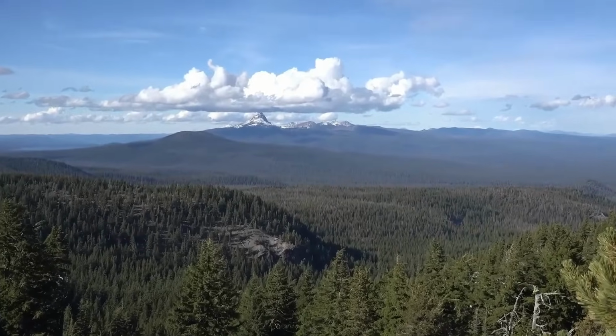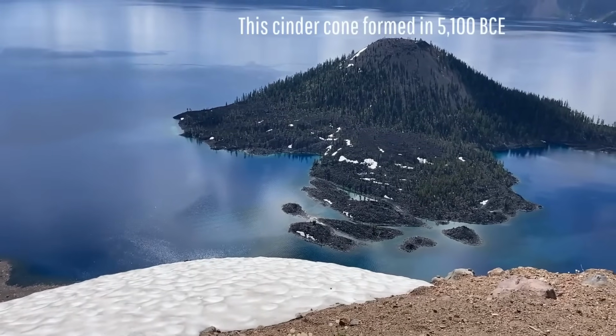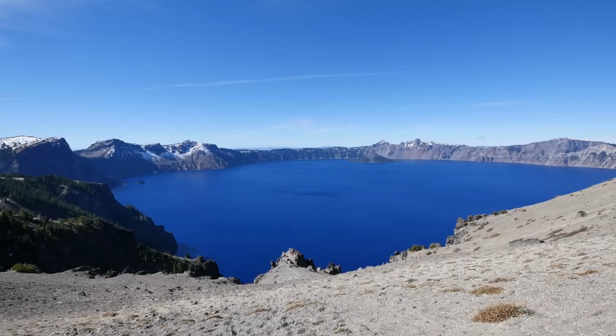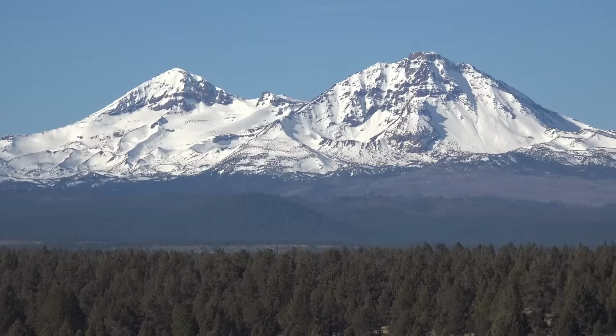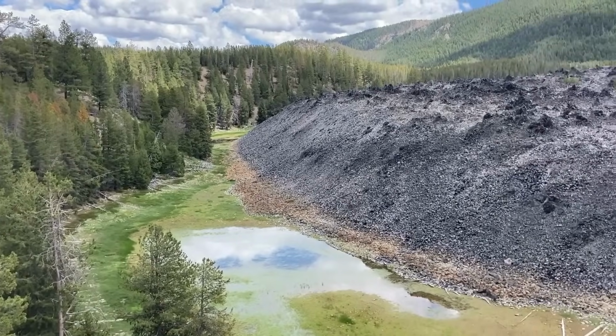Within Oregon's scenic Cascade mountain range, there are a wide range of active volcanoes which have erupted in the last 10,000 years. Ranging from the vast Holocene caldera of Crater Lake to the cluster of stratovolcanoes of the Three Sisters to the shield volcano of Belknap Crater, there are a wide variety of features.